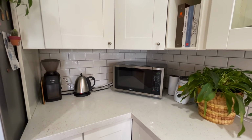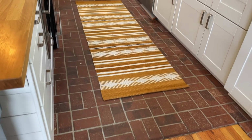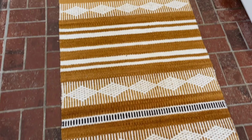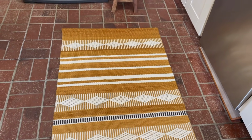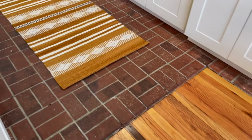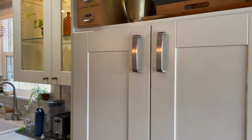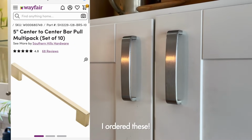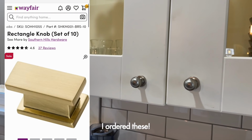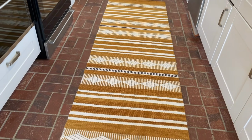As you can see, there's brick flooring in here, which is kind of odd. I just picked up this rug from World Market, which is kind of orangey, mustardy color, which I think is nice, and it ties in nicely with the floors actually. As far as the cabinetry goes, I definitely want to replace the handles. I'm not a huge fan of the silver. I'd like to get some brass or gold handles and replace those knobs. And I think that will tie in better here with the rug.